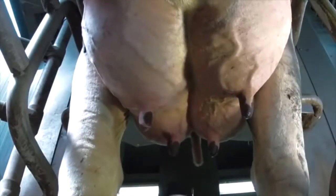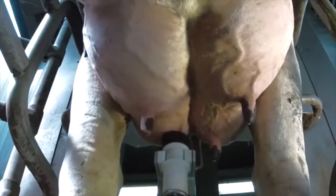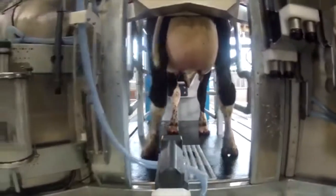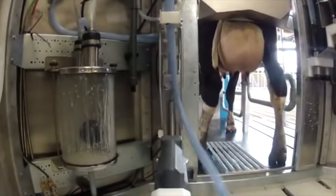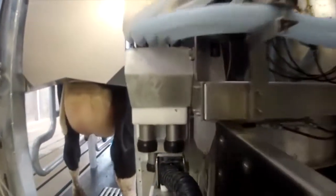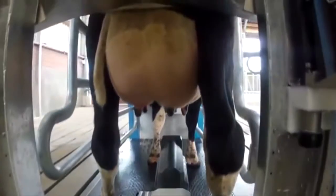The pre-milk obtained at this stage is stored separately. The arm then moves the cup to the second teat, then to the third and the fourth. The pre-milking teat cup is returned to its holder, where it's cleaned. The arm then attaches a milking cup to each of the teats.